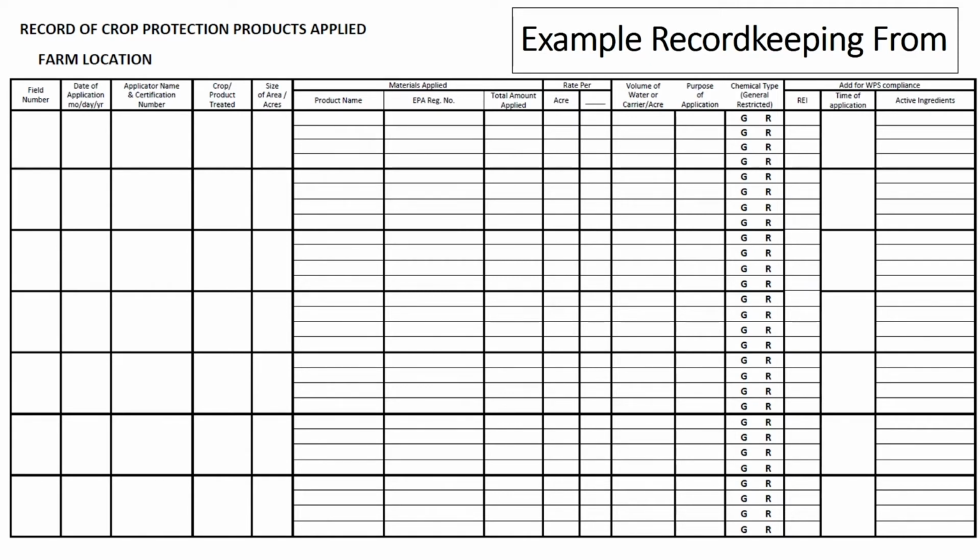It goes over field number or name, the date of application, along with the day, month, and year, who applied it and their number, what crop or treated area, the size of the area, the product name, the registration number can be put on there, total amount applied, and I love this rate per acre. We've got the per acre, or we've got a blank. If it's smaller than an acre, or an acre doesn't apply to what we're going after, we can fill in that blank as well.